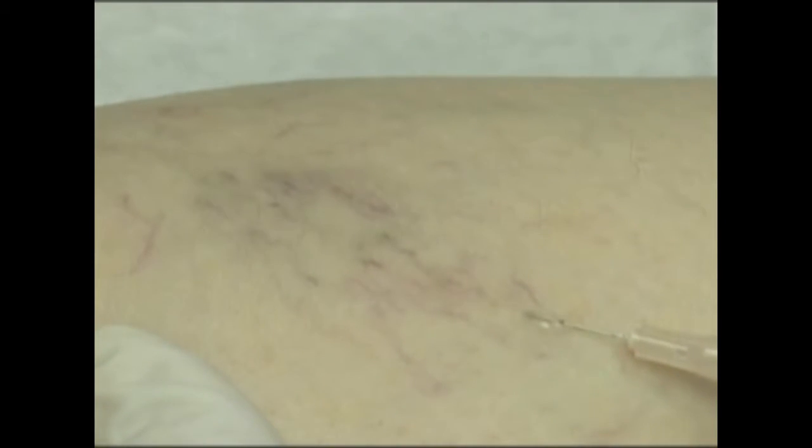veins. To treat tiny purple or red veins, often referred to as spider veins, your physician may perform sclerotherapy. Using a series of injections, your physician will deliver a chemical solution within the vein. The solution damages the inside of the vein wall, causing them to close. Multiple treatments of sclerotherapy are usually needed to achieve good cosmetic results.